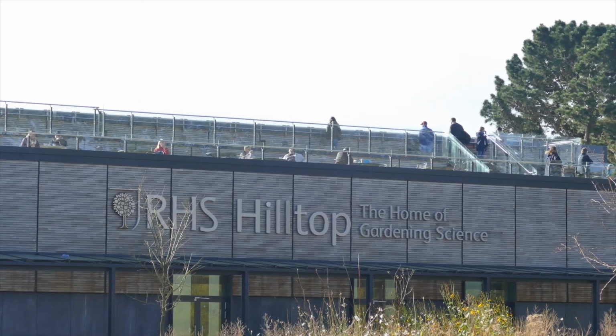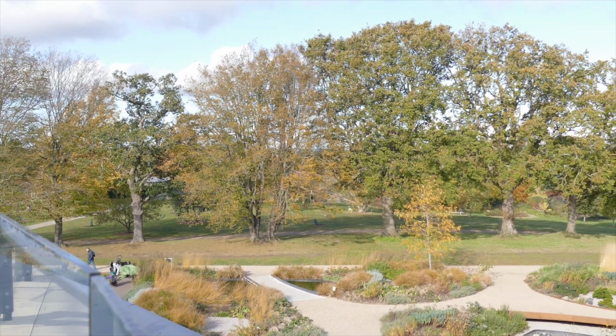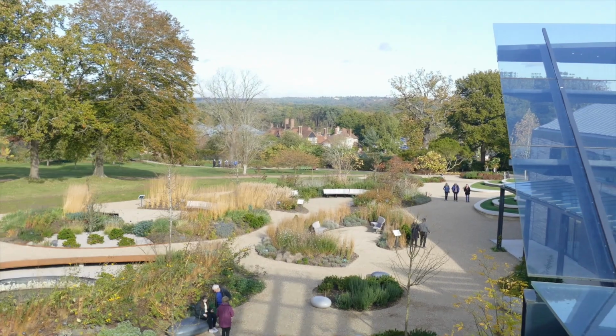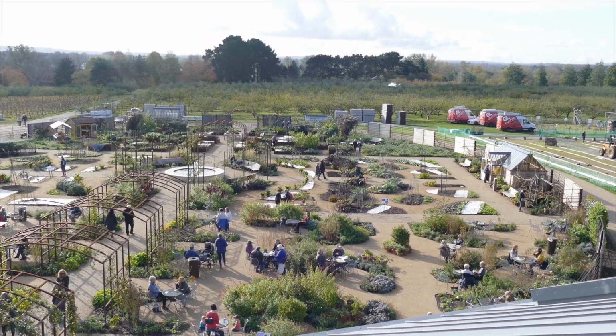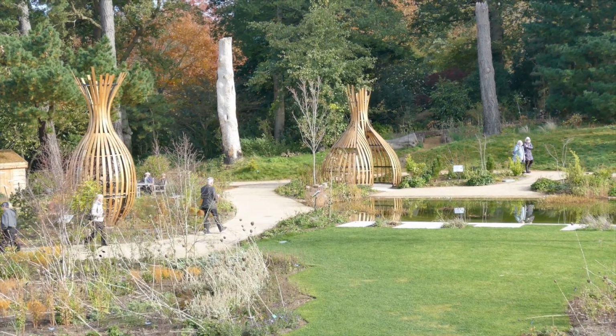The winner of the Guildford Design Award for the public realm are the three garden spaces which surround Hilltop at the RHS at Wisley. The judges were particularly pleased with this project because it created three distinct garden areas which complement the building and attract people to go to and from the building and out into the spaces.